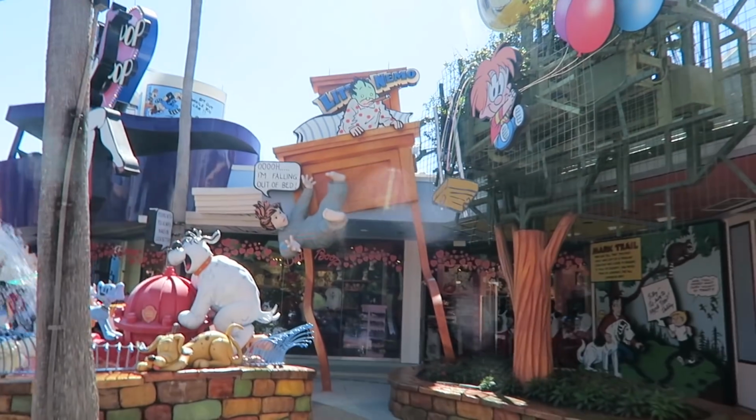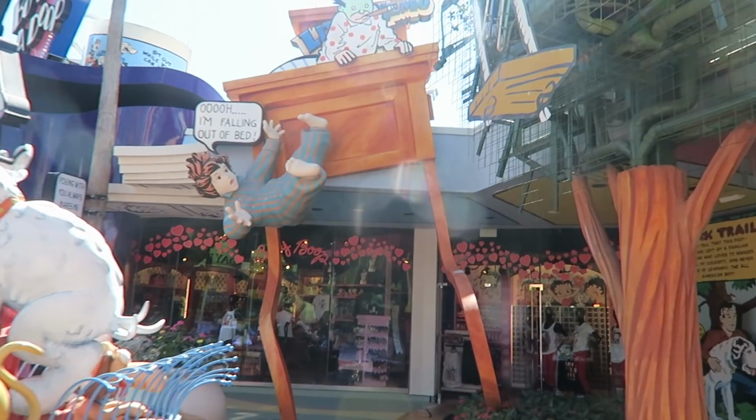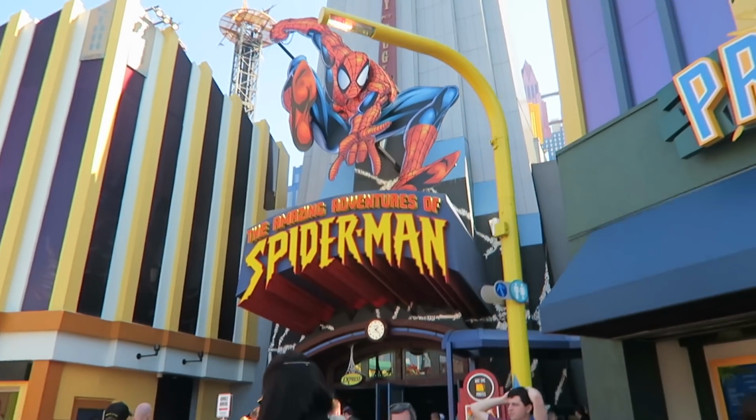And from there, I would head through the comic strip area. I love taking photos around there. It's so nostalgic for me because Islands of Adventure is the very first park I ever did in Orlando back in 2002 on my first trip. So I love to just walk around those areas that have been there for such a long time, get some photos and stuff. And then I would go to Spiderman, which is one of my absolute favourite rides.